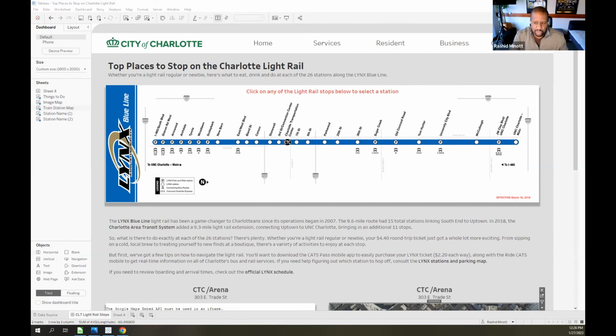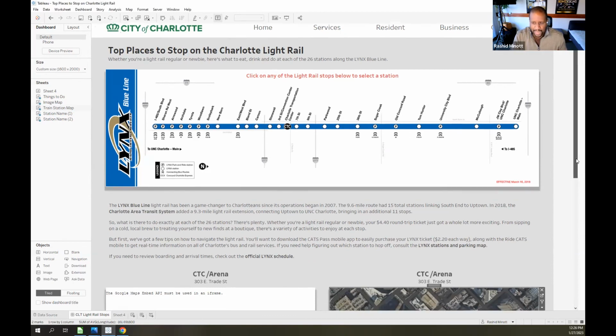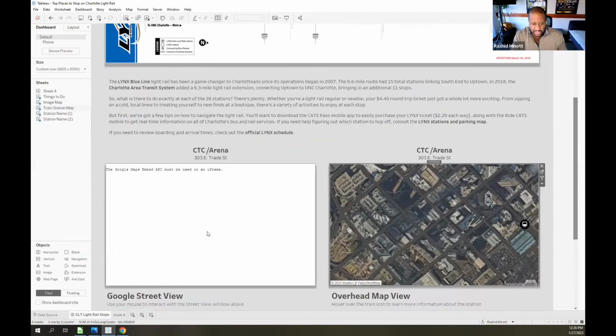But like I said, there are some subtle things. I'm really just going to focus on the three types of mapping: the image map, the Mapbox map, and the Google Street View. As you can see, Google Street View does not work in Tableau Desktop. That right there is fine. If I publish this right now, it will work on Tableau Public or Tableau Server, but it won't work in Tableau Desktop. The actual Google Map Embed API is something that's only going to register when you actually publish a dashboard. So that's just something to be mindful of. If you ever want to do a Google Street View in your Tableau, just make sure you're mindful of that. It's okay that it's broken in desktop.